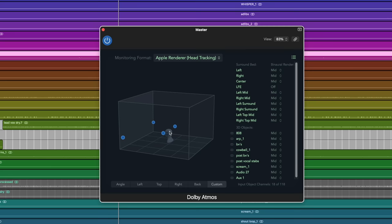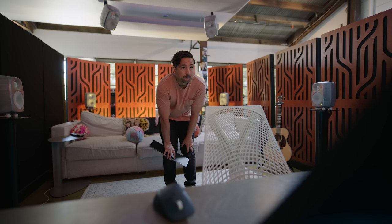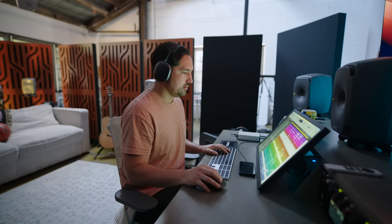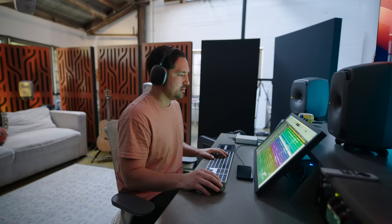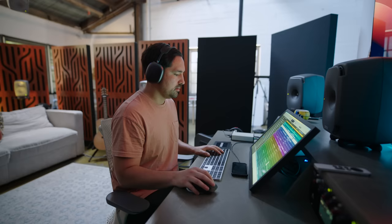So I am 100% using every single one of these speakers to mix. It is crucial, but another crucial element is that it has to translate to headphones and maybe even more importantly, to AirPods because of Apple Music. For me, once I started using the Apple Renderer as the headphone reference and then implementing AirPods to check a mix, in addition to the speakers, that's where I really started to notice a difference where it would translate both to speakers and to headphones.